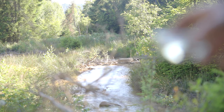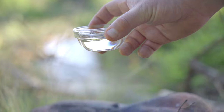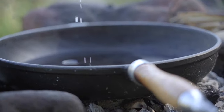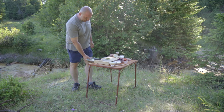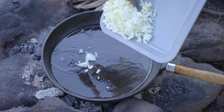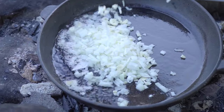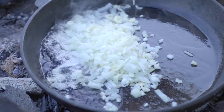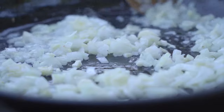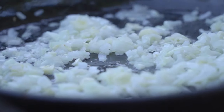In a hot cast iron pan, we add the oil, followed by the white onion and the garlic. We sear them for a minute and we add the hot peppers followed by the minced meat.